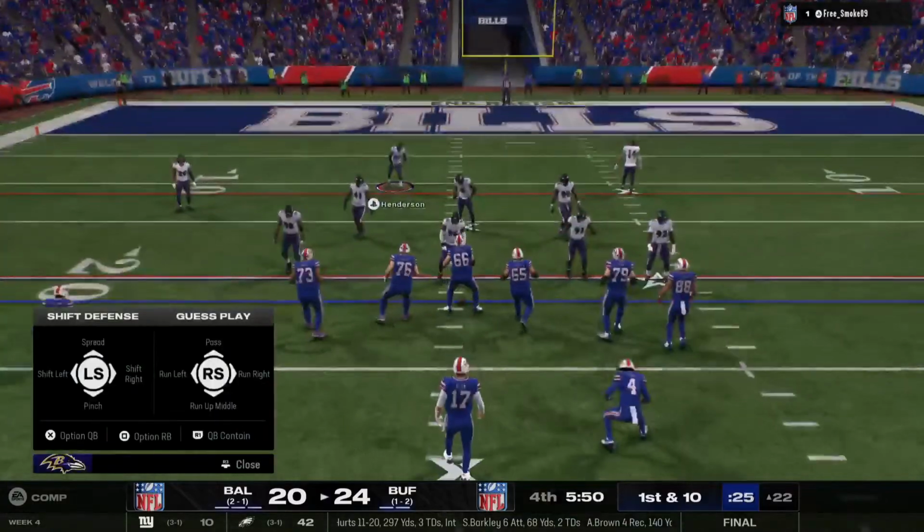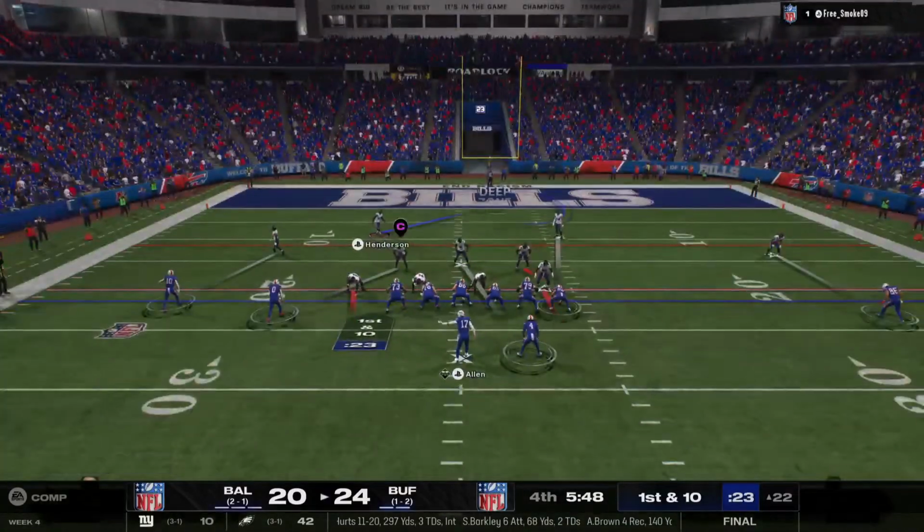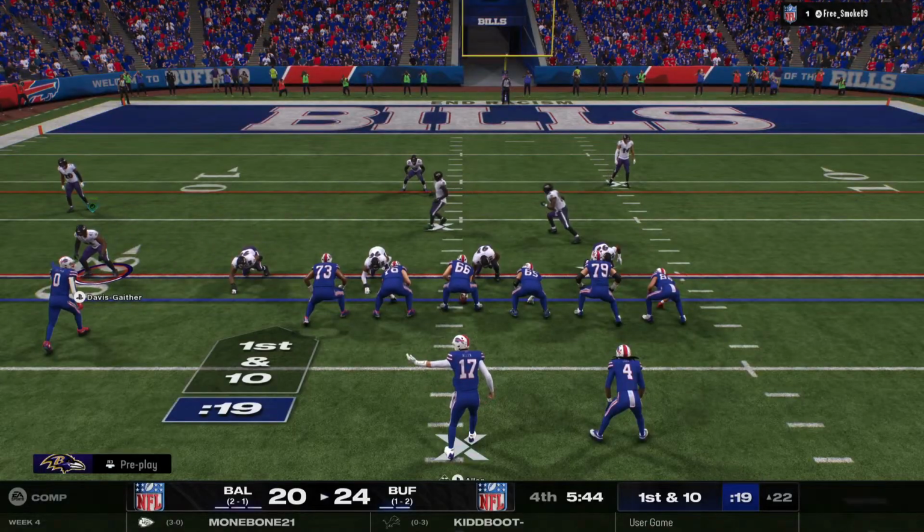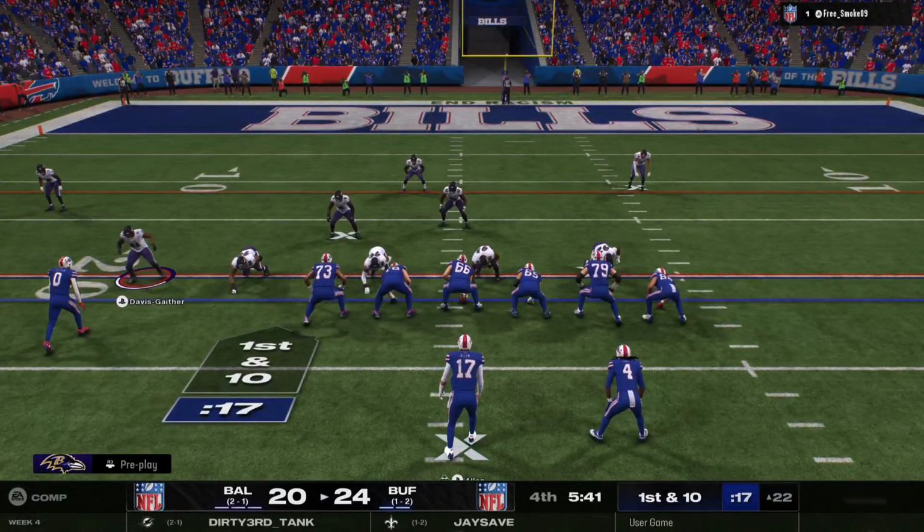And at 6'5", he can put his whole body into it too. And this, an absolutely gorgeous throw. Perfect arc, and it results in a big pickup.